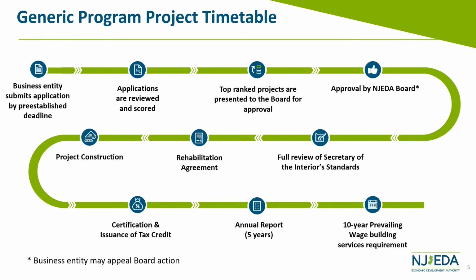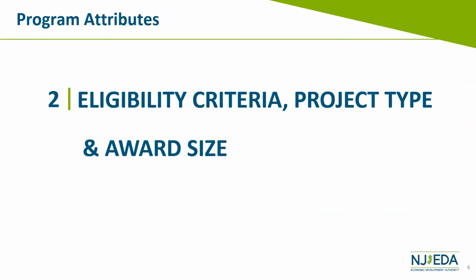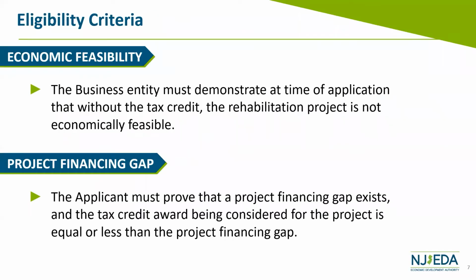So now we will talk a little bit about the eligibility criteria, the project type, and the award. Some of the requirements under the program are going to be similar to other programs that the EDA has. So we're going to have economic or financial requirements, and then additional requirements.